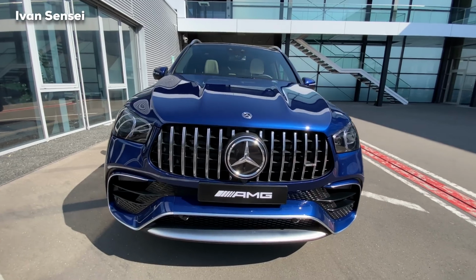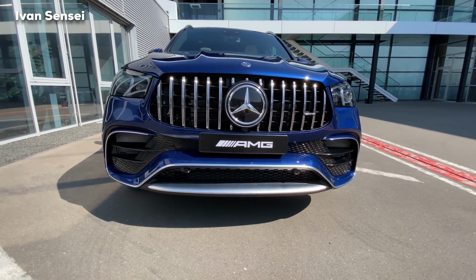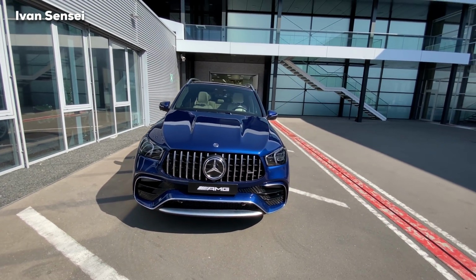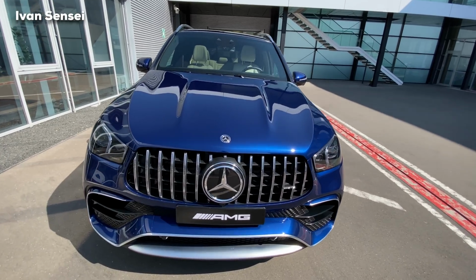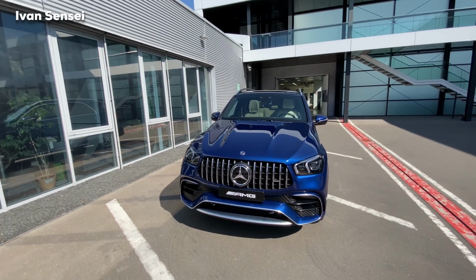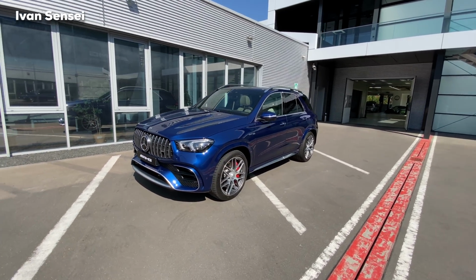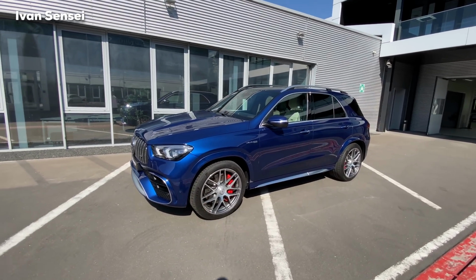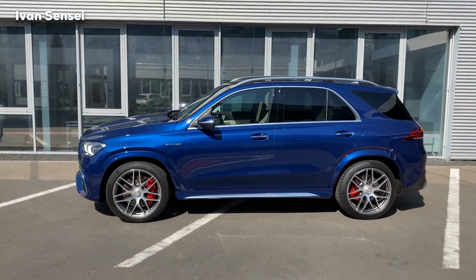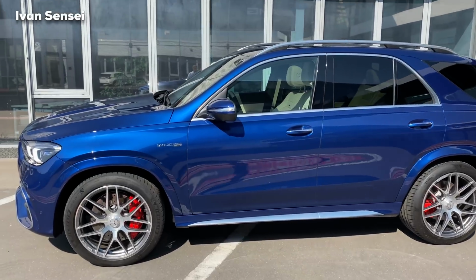As you can see, we have cooling for the engine on both sides. So a V8 model here, the 63S. You can have also the 63 non-S variant. So the S is the most powerful version. And you can see also the beige interior, which I will show you in a second. So how fantastic is this? Cross-spoke AMG wheels in silver, and we have red brake calipers. So this car is just a fantastic family car.